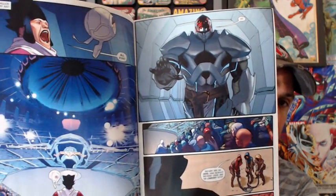Stuart Immonen is his artist on this book. So I'm really looking forward to this and what this title has to offer. I'm a huge fan of the artist. And it looks like an interesting title. So I can't wait to read it. So yeah, so this is The Empress issue number 1, $3.99.